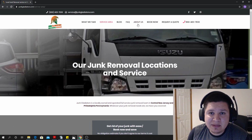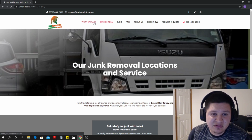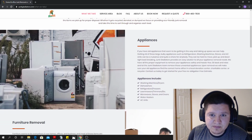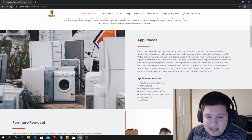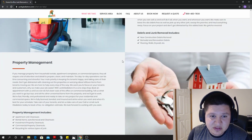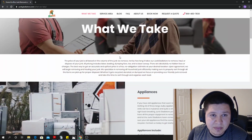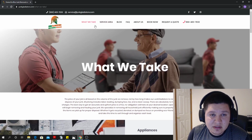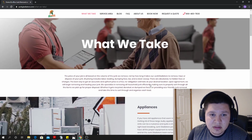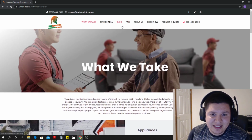So it leads me to my next point. He has no service pages for the services they offer. Actually, he does, but they're not individual. He has one service page that lists out all the services. In my opinion, it's better to have an individual page for each service with the correct keywords. So they're lacking in that as well.